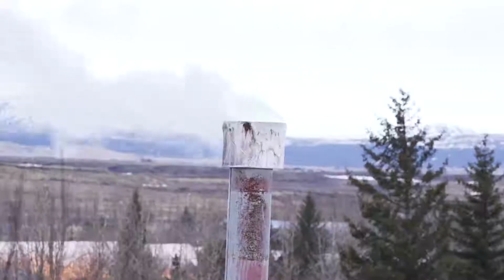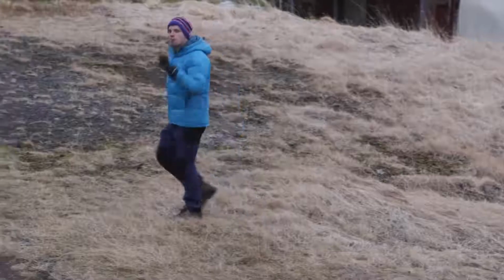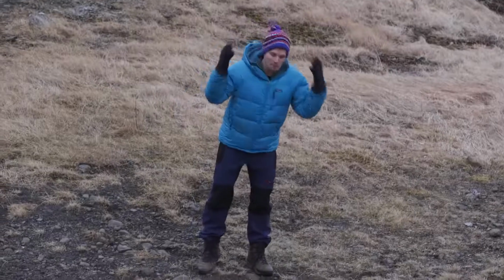This is a geyser. It gives about 15 litres of water every second. That wasn't enough though, so they dug a borehole. This goes 400 metres down into the ground. The power of nature.